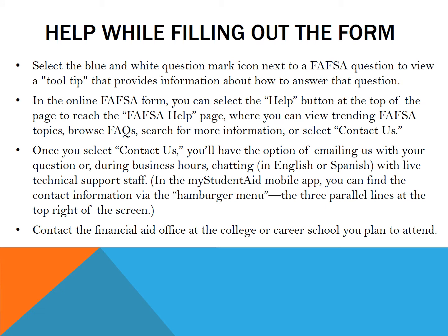There are several help options, including online chat during some hours of the day. So if you're having a problem, something isn't going right, get a hold of them, check the help button, and see what you can find out.